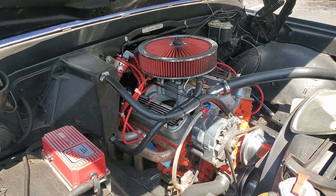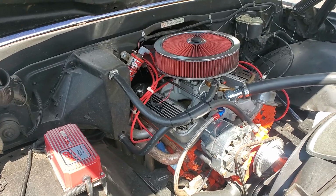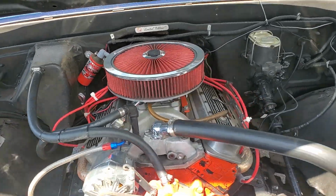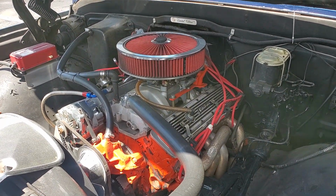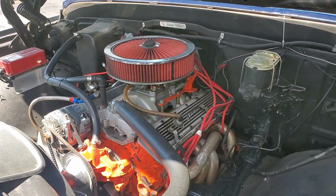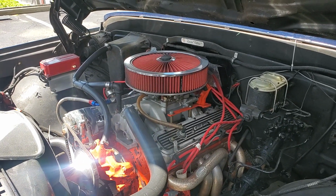Really nice. A steal at this price. Yeah, really good deal. Can you fire it up? Sounds really nice. The headers are leading to the dual exhaust.